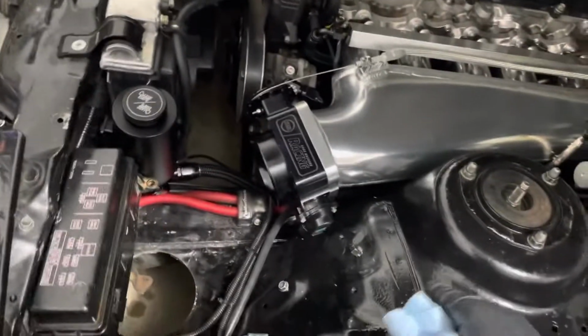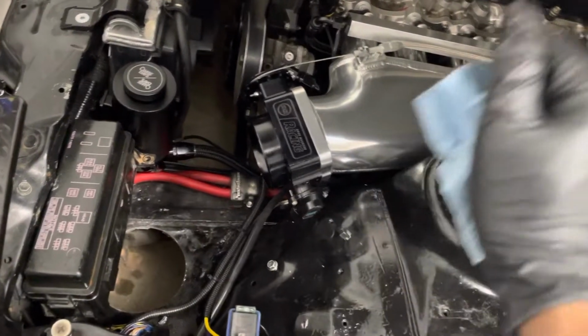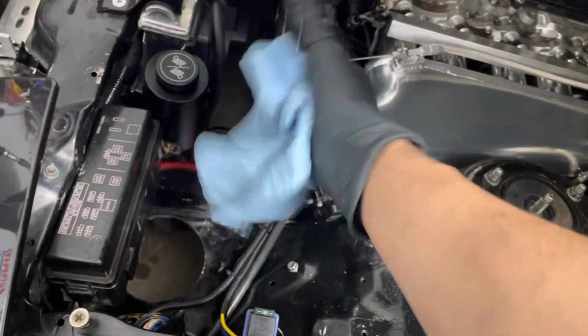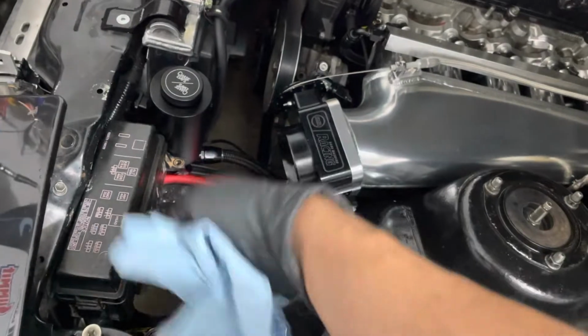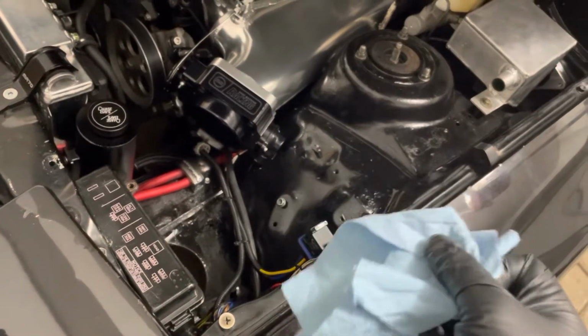That's not leaking though. So my blow off was wet. And when I let it idle for a little bit, it was coming out of the blow off. So I took the complete intercooler piping out to figure out exactly what's going on. I think it's oil. I don't know what else it could be.